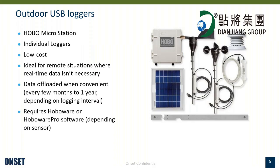Some of these can be very low cost and very convenient. They're ideal for remote situations where real-time or remote access to data isn't necessary. These do require software, which is called HoboWare or HoboWare Pro, depending on the particular sensor that you're using. You might use one of these two softwares, and within that software, there's some different capabilities, such as a growing degree day model and other graphing and manipulation that you can explore with the data through that software.